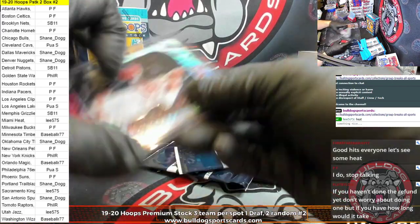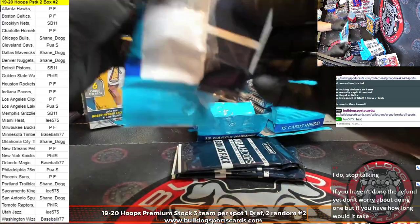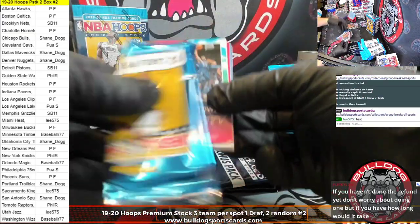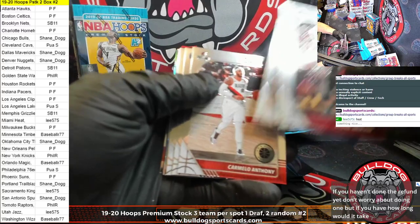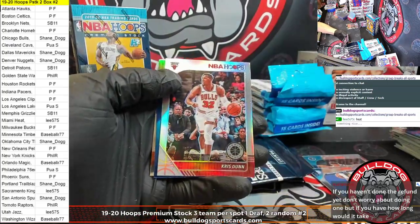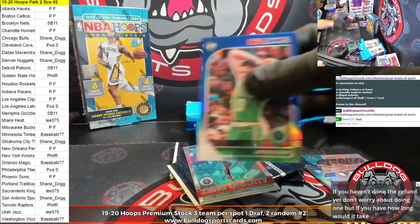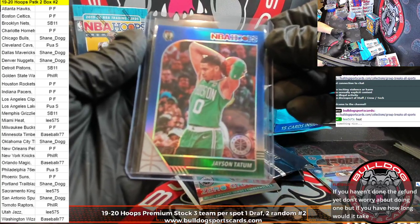Thank you. Jackson, LeVert, Rivers, Harris, Anthony, Hernangomez, a Jarrett Culver for the T-Wolves, a Matisse Thybulle, Kyrie Irving, a Chris Dunn, a nice blue here for the Celtics, PF with the Celtics, a blue Tatum. Nice hit there.